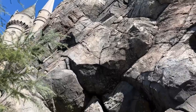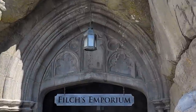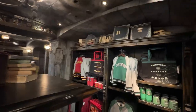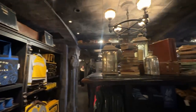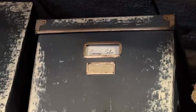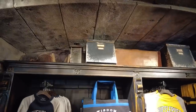I am, however, headed into Filch's Emporium, which is the gift shop at the exit. It's Filch's Emporium of Confiscated Goods, and there's some more Easter eggs I'm on the quest for. Alright, I'm looking for these black boxes because I was told that they have students' names on them, which we don't have this Easter egg in Florida, so let's see. Looks like Colin Creevey and Dean Thomas. If I had to guess, Colin Creevey's is definitely a camera. Ron Weasley. Mm-hmm. Sounds about right.